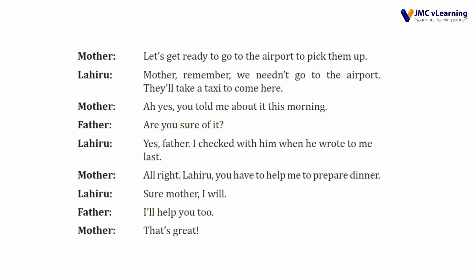Let's get ready to go to the airport to pick them up. Mother, remember, we didn't go to the airport. They'll take a taxi to come here. Yes, you told me about it this morning. Are you sure about it? Yes, father. I checked with him when he wrote to me last. All right. Lahiru, you have to help me to prepare dinner. Sure, mother, I will. I'll help you too. That's great.